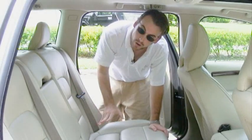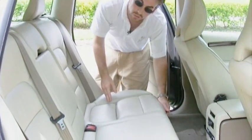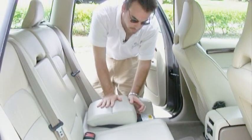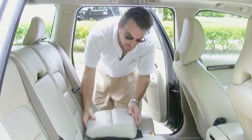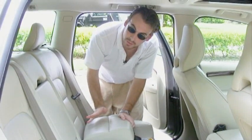So that usually requires a booster. Volvo has it already built in. With just a little flick of this, your regular seat turns into a booster seat. And if the kid's still too short, it boosts up even more. It's just another way of looking out for your family.